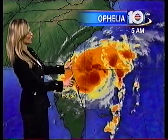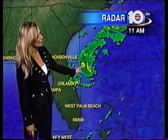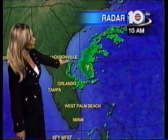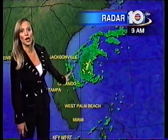The system sort of stalled out a little earlier this morning. Movement has not been very great over the course of the last couple of days; it sat stagnant for quite a while. The radar picture shows that most of the rainfall has now moved offshore with this system. You can see some showers and thunderstorms right along the coastline from Jacksonville down to about Orlando, Cape Canaveral area, most of those staying right near the shoreline.